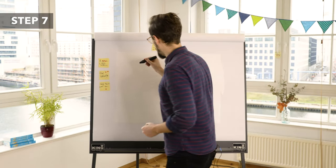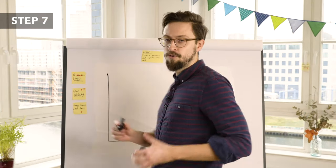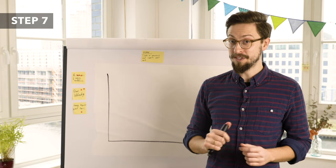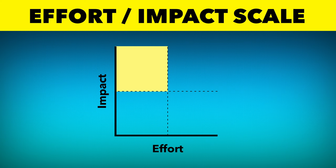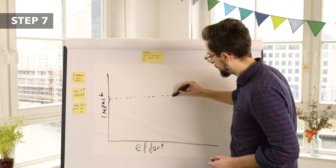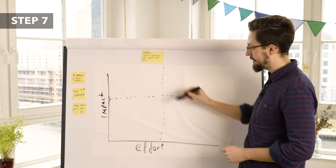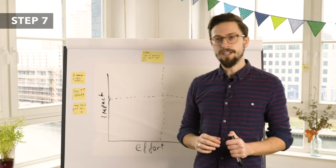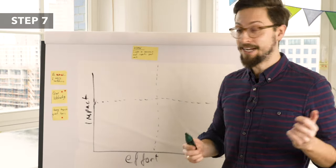What I'm going to do right now is draw a very simple scale. Anyone who's worked at any sort of consultancy firm will have seen one of these a million times, but they're super useful. It's called an effort impact scale. Obviously it's extremely accurate. You can see the extreme accuracy here. What this is going to help you to do is figure out which ideas are worth trying. Let me explain what the effort impact scale actually means.